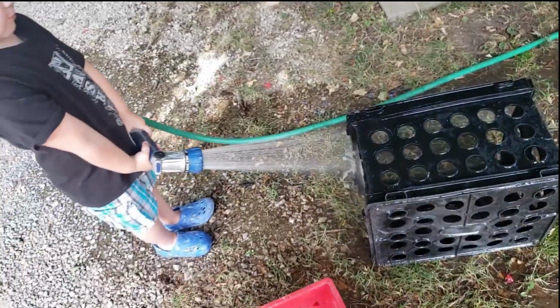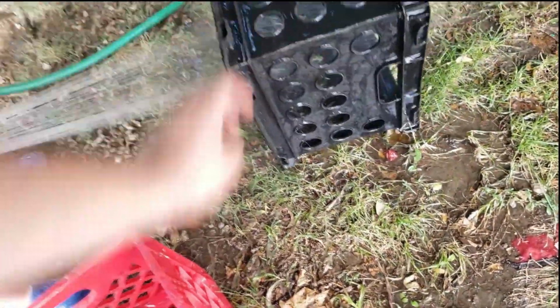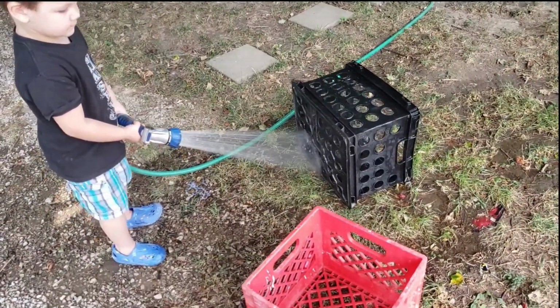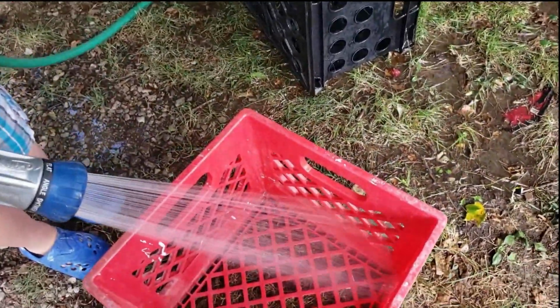Okay, all right, so we're washing. We gotta do this side, that side. So you're helping me wash these to put the tapes in, right? They're all dirty. All right, let's do this one right here.